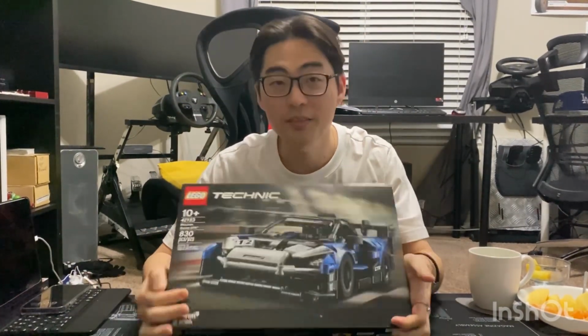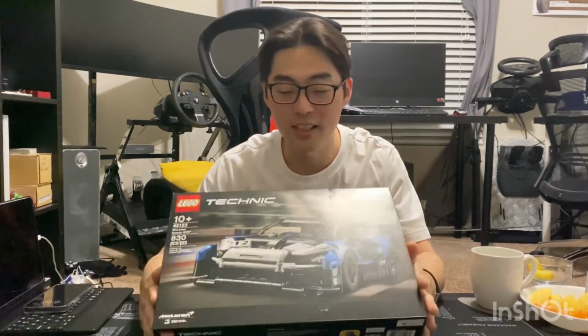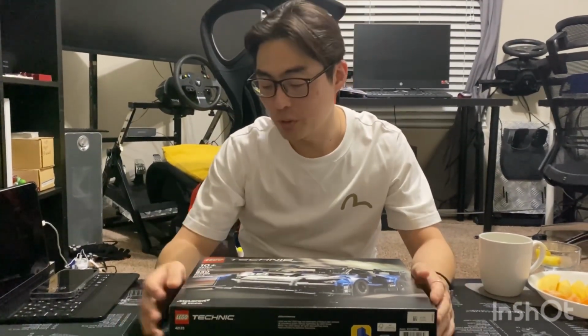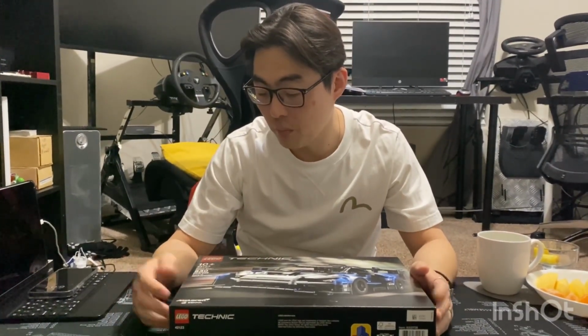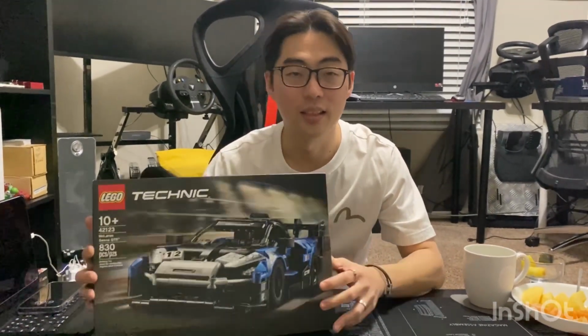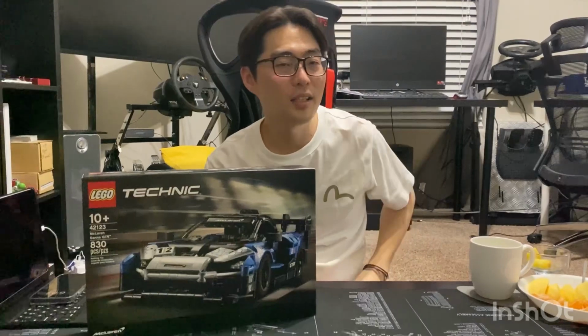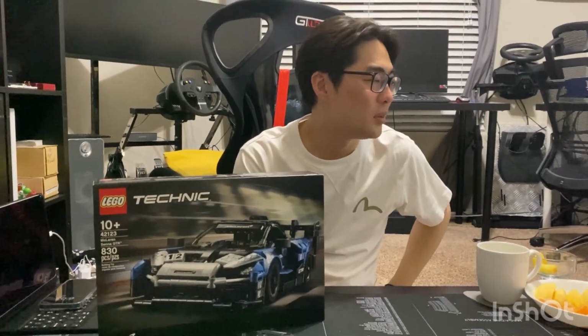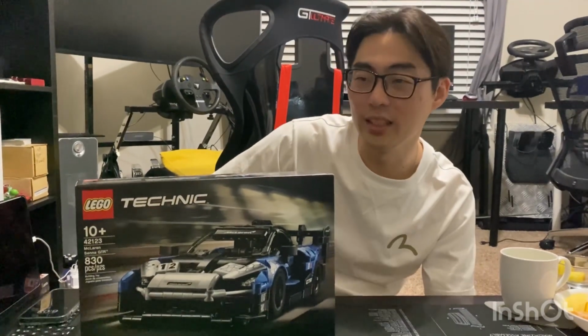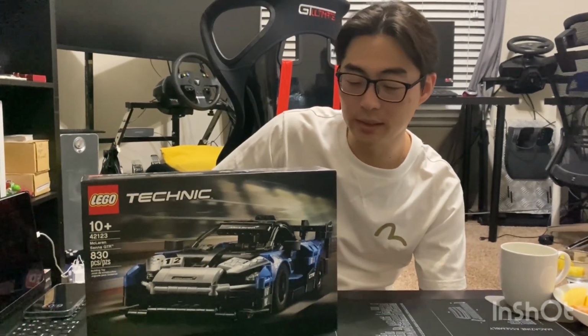I did not jump into buying the $300 vehicles. However, I did see this McLaren Senna, and I wanted to give it a shot, not to collect like other people, or to buy and try to flip for more money, but just because I thought it was super cool. Mind you, this is only 830 pieces. The other bigger models, I think the Porsche was somewhere in the range of like 2,000 or 3,000 pieces. I know the Lamborghini is more like 4,000 pieces.